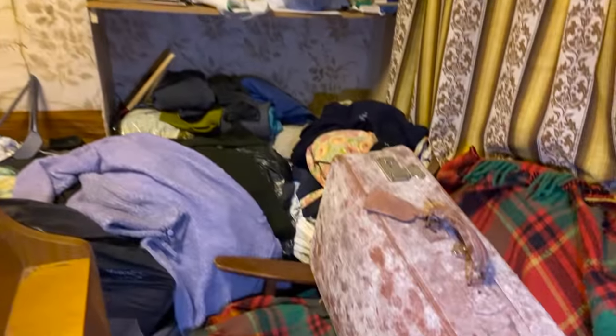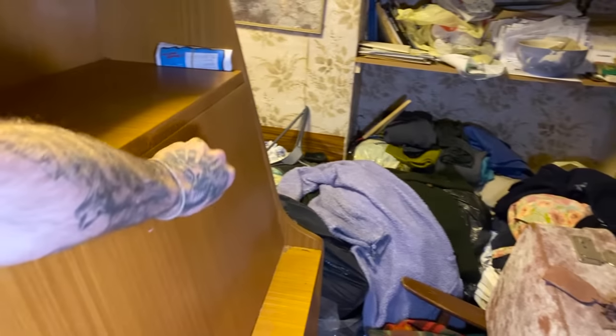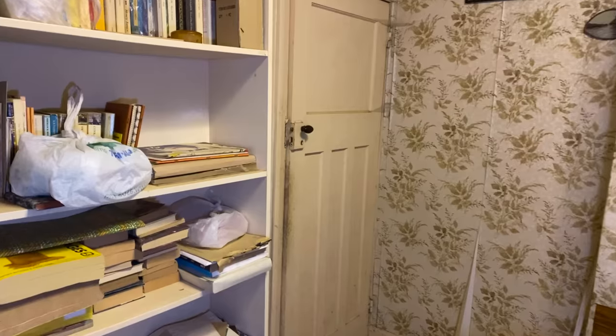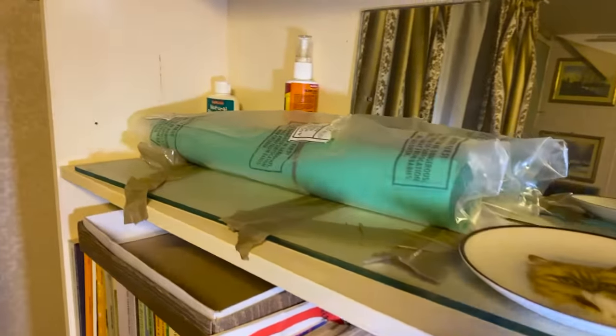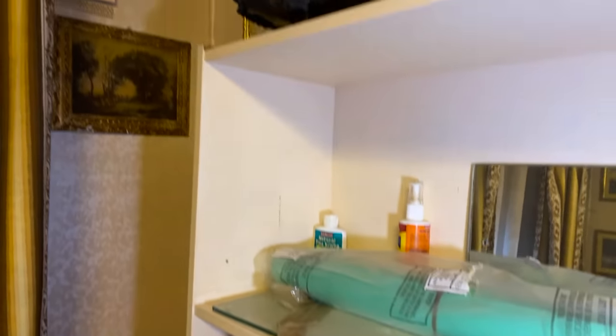Look at the mould on that suitcase. Honestly, this is absolutely remarkable. Wow, look at the mould on that too. Okay, this is one of those really, really special ones that just blows me away. Absolutely blows me away. This stuff is so old. There is dust over everything. Oh, just look. Honestly, I cannot believe it. And this is only the second room.